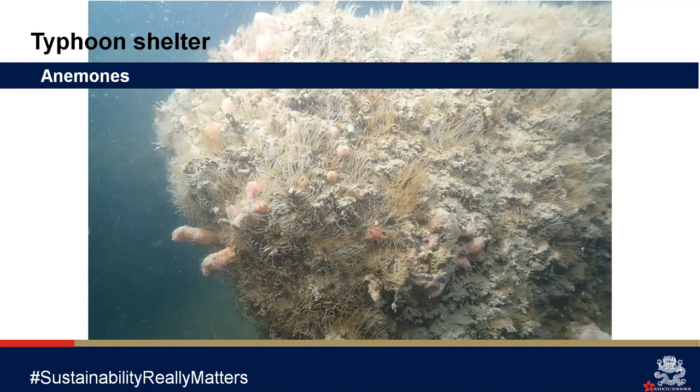Because they do sting. And they're also an enemy of coral. It's difficult for coral to grow in environments that have a lot of anemones growing on them. They sting, they irritate the coral. So that's an important thing to keep in mind when I get towards the end of the presentation of our findings.